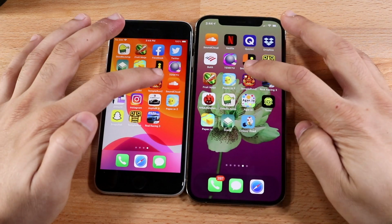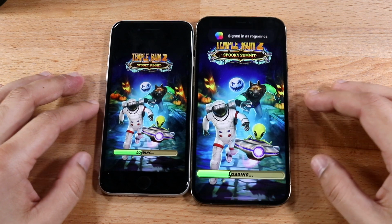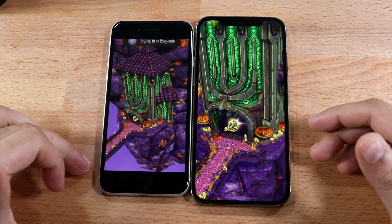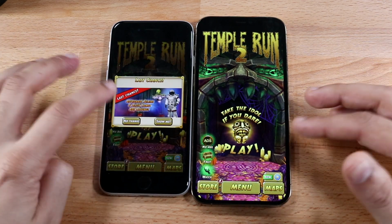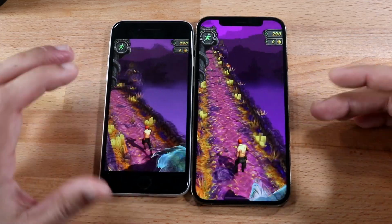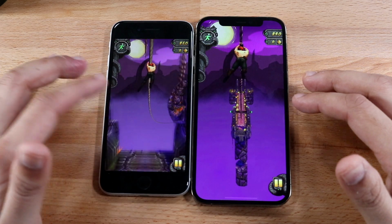Let's go and do Temple Run 2. 3, 2, 1. And you can see again, it's looking like the iPhone 12 Pro is the faster one here, iPhone SE2 a little bit behind it. Not a ginormous deal. I wouldn't go from one phone to the other just based off this performance increase, but you can definitely see that the iPhone 12 Pro is noticeably faster every single time, and that's what I'm looking for: it being more consistently faster than not.